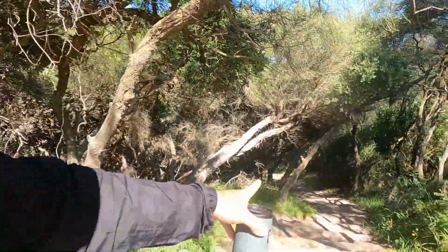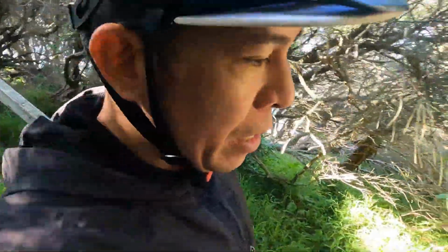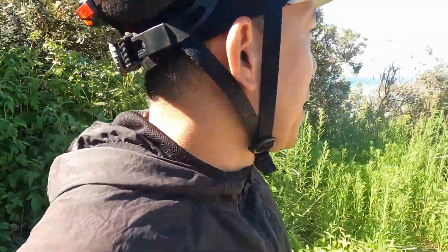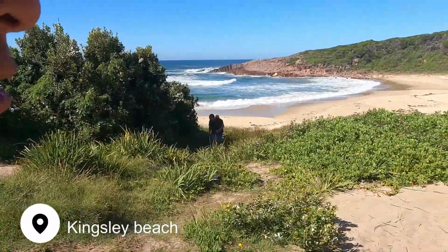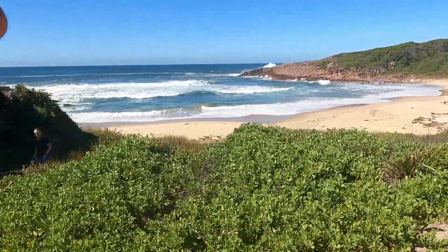And this beach is called Kingsley Beach. As you can see, it's going down. I explored already most of the beaches here in Nelson Bay, Port Stephens area. Even here in Anna Bay, I've seen already. But I never experienced swimming because I'm really not a big fan of swimming. So there are those people, and this is how it is. We're not going down because this is already pretty much it.